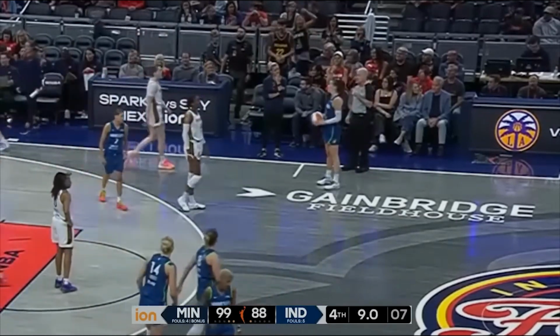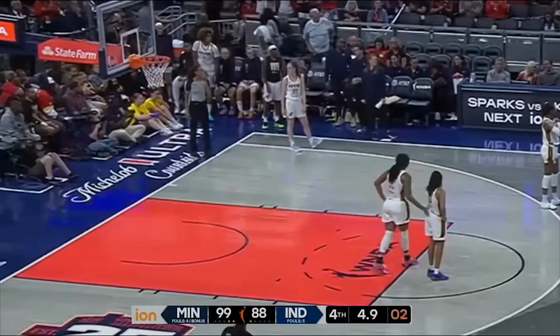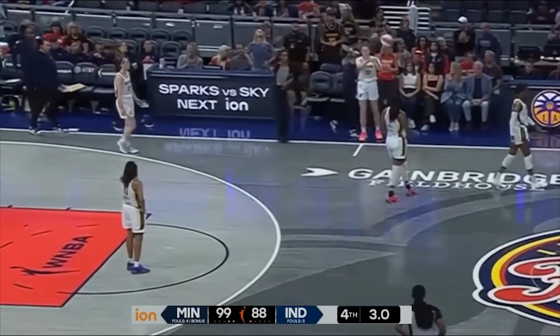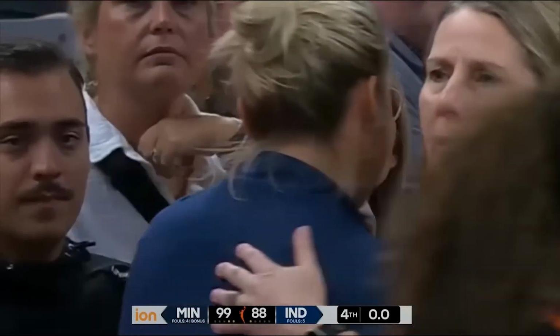After their lead was trimmed all the way down to 1, it is the Lynx who earned their 25th win of the season. And in a matchup of the two hottest teams out of the Olympic break, in the end, Minnesota's relentless pace and clutch shooting proved too much for the Indiana Fever to handle.